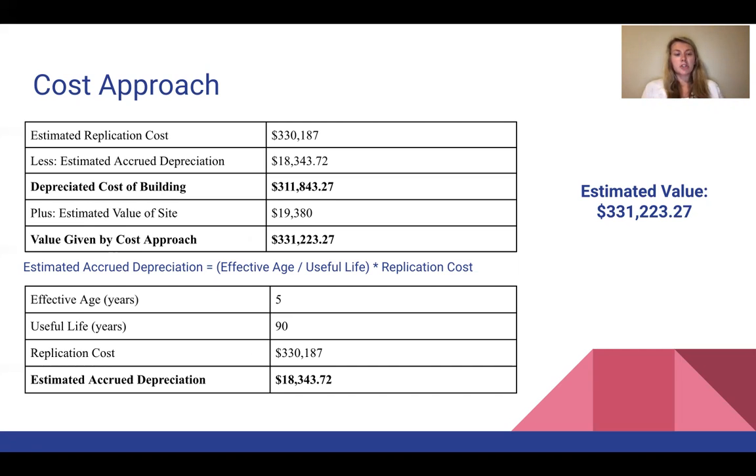Yeah, so as Maggie just touched on, showing where we got our estimated value for the cost approach, it's important to touch on where we got our estimated accrued depreciation. So we used our estimated replication cost and a useful life of 90 years to find our estimated accrued depreciation, which is used from the formula effective age divided by useful life, all of that multiplied by replication cost. So in this second chart on our slides, our effective age being 5 years, useful life 90 years, and a replication cost of $330,187, which she just touched on.